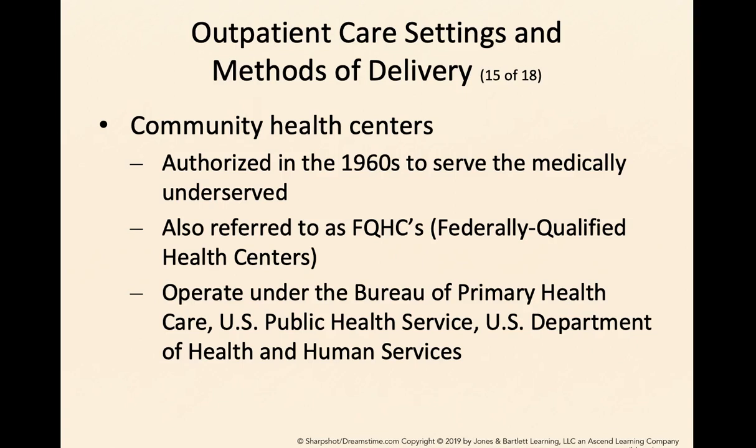Community health centers, also known as CHCs, operate under the direction of the Bureau of Primary Health Care, Public Health Service, and Department of Health and Human Services. They provide comprehensive ambulatory and social services to the poor living in inner cities and rural areas, and the non-poor living in medically underserved areas. They are typically staffed by a salaried, multidisciplinary team of professionals, and these clinics are pioneers in the training and employment of nurse practitioners and physician assistants.